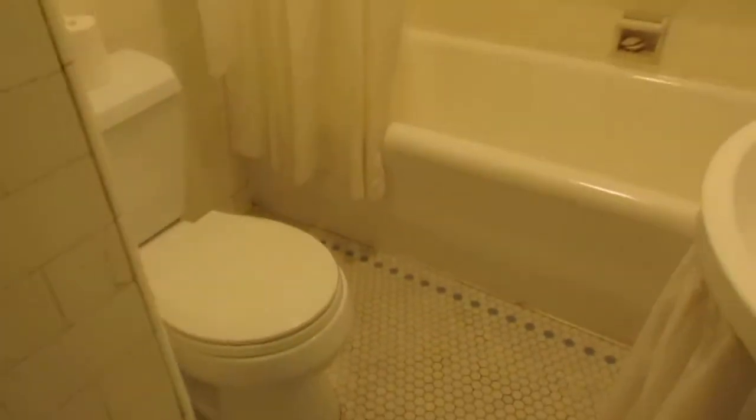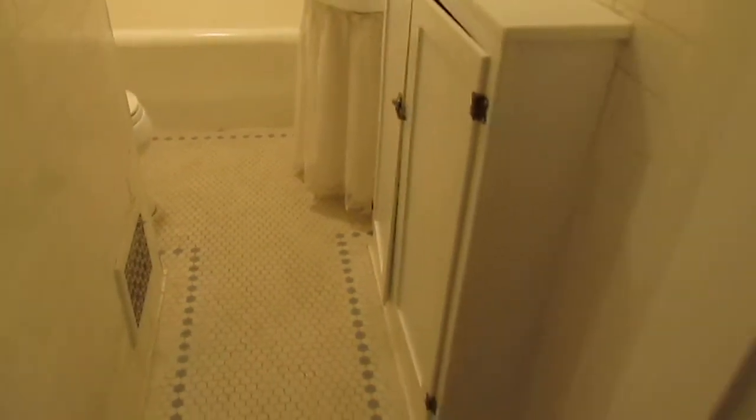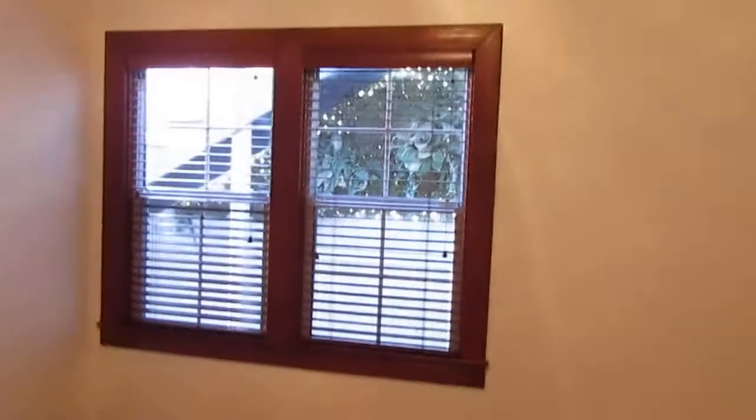Antique tile, full bath, hallway. We have a linen closet here that's very, very deep. Guest bedroom. And this is where you appreciate that the ceilings are very high.